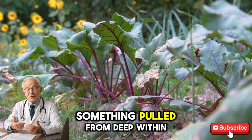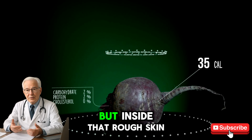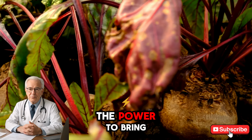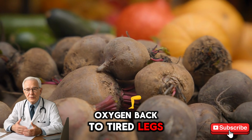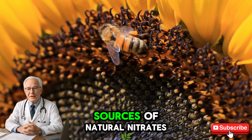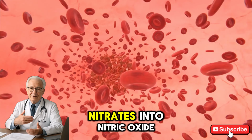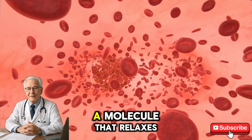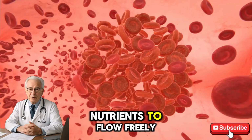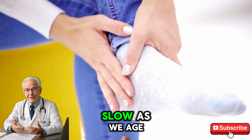It looks like something pulled from deep within the earth, dark, earthy, a little messy. But inside that rough skin, beets hold a power most seniors have never tapped into, the power to bring oxygen back to tired legs. Here's what makes beets so special. They're one of nature's richest sources of natural nitrates. When you eat beets, your body converts those nitrates into nitric oxide, a molecule that relaxes and widens blood vessels, allowing more oxygen and nutrients to flow freely, especially to your lower body where circulation tends to slow as we age.